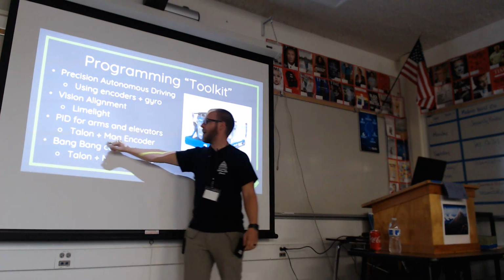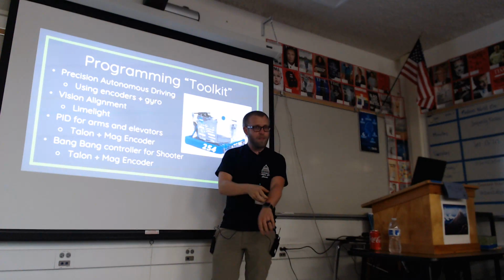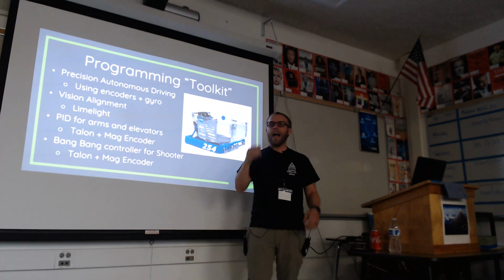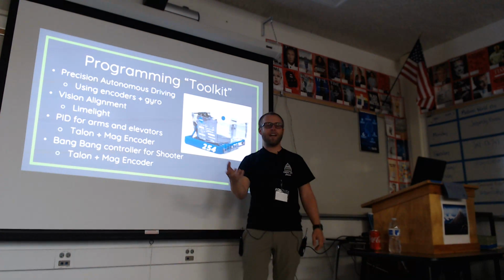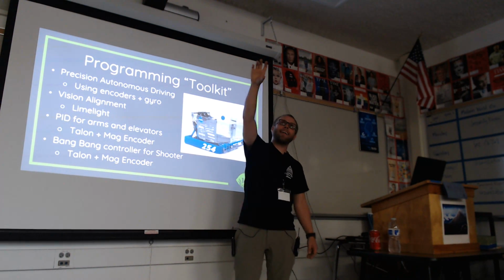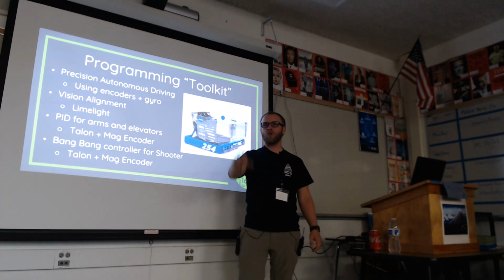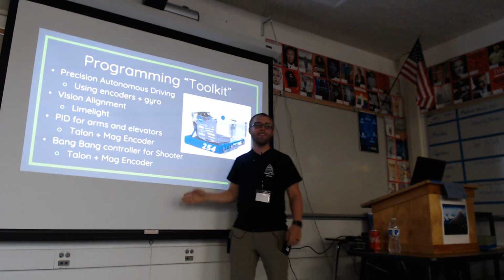We talked about the Talon and the mag encoder for arms and elevators. This is important. It's basically, how do you make a mechanism that can have precision positioning, right? So like for an elevator, your elevator can go up like a foot or 2 feet or max height. And how do you learn how to control those motors to go up and down accurately, smoothly? That's a great lesson to try to learn now.